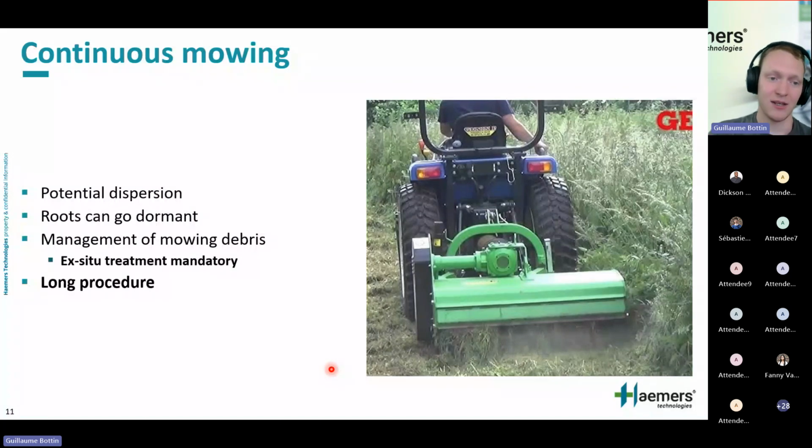It might kill the roots, but not necessarily, and the roots can go dormant and wake up 5 to 10 years later and grow a new plant again. And you also need an in-situ treatment for the debris that you need to incinerate. Moreover, mowing is a very long procedure and may take 5 years to get rid of the plant.